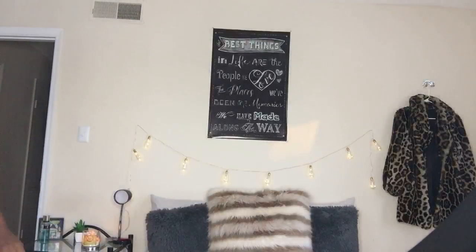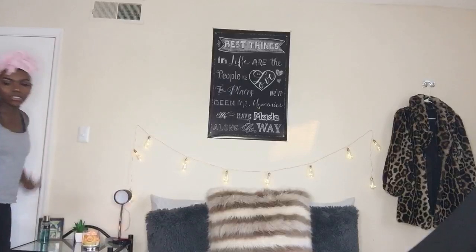Dejé la puerta abierta. I'm like, I don't like to be in my room when the door is open. I don't ever like to leave my door, like, it doesn't matter who I am with. If there's someone home or there's no one home or there's someone in my room. I don't know if that's weird. I have weird habits like that.